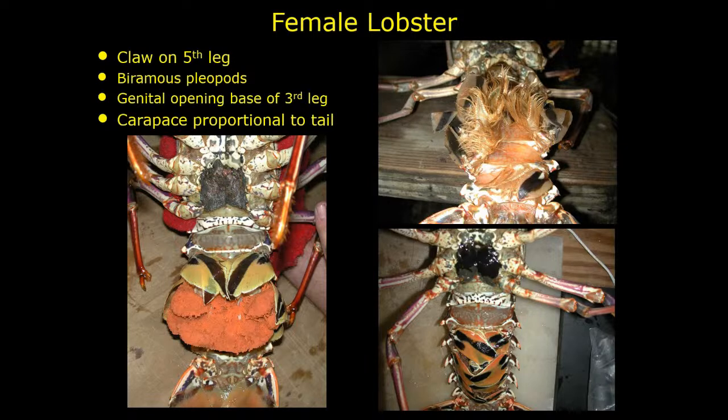A cool thing about male lobsters, and I'll hold that one up in a minute, is the shell grows disproportionately larger. It's a secondary sexual characteristic like a lion's mane. The male's shell grows larger. He does that because he wants to impress the girls. And we'll get into that in the reproductive slide.